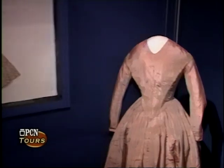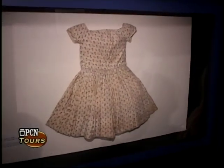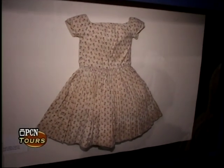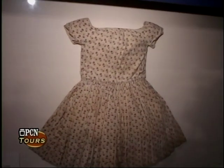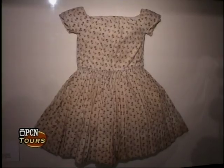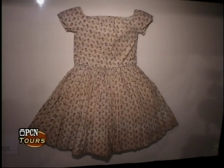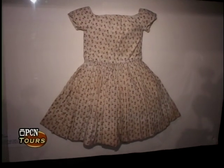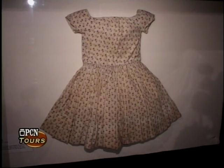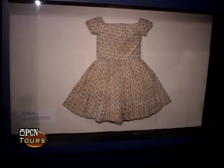The next object you see is also a dress, but this is a little boy's dress. This was worn by Jacob English in the 1870s. At this time, little boys would wear dresses and pantalettes. They often didn't wear regular pants until they were maybe 5 or 7 years old, and then they were transformed into little boys with trousers. And this is also a Quaker piece.